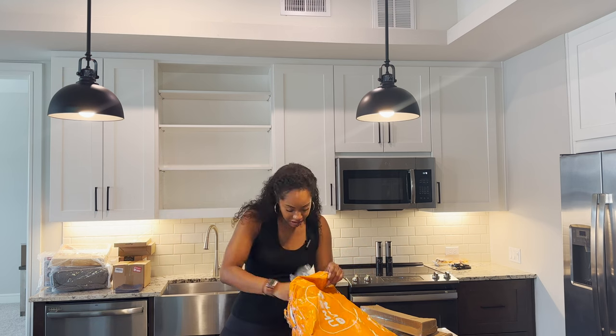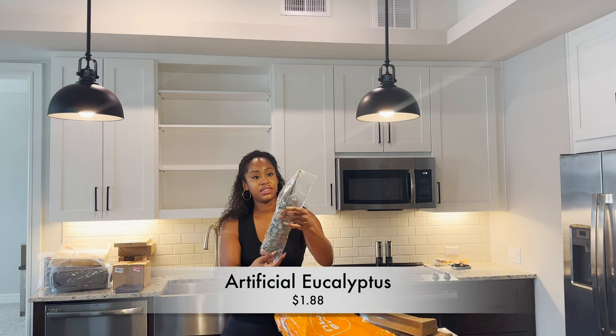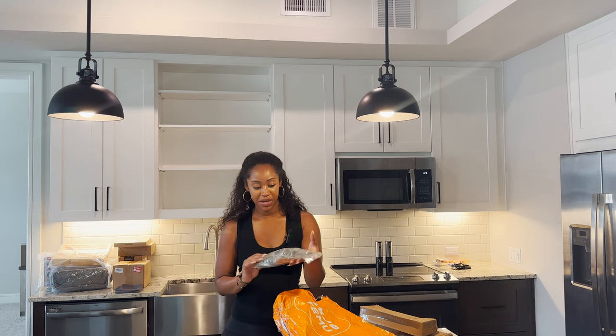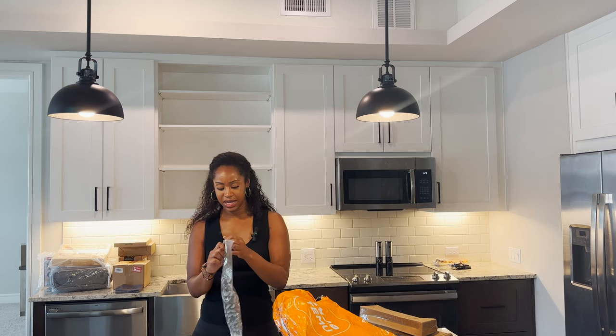Yeah. So. I also got some shower eucalyptus. My boyfriend thought it was really weird, but he'll understand once I attach it, which now I'm thinking I don't know how to do.